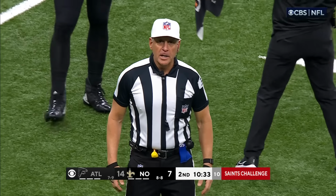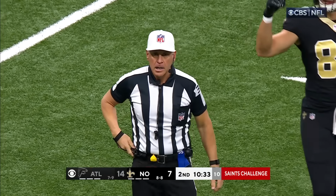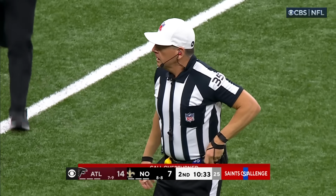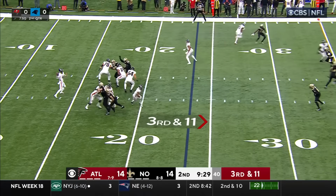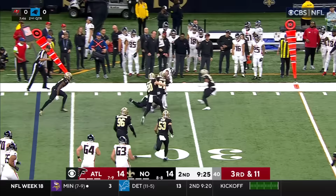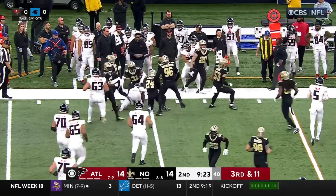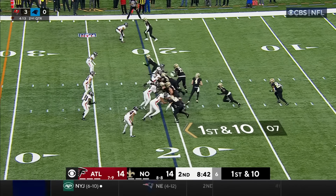After review, the ruling on the field is a touchdown. Didn't even need it. Well, I believe that was an expedited review, so. Third and 11, Ritter to Smith. And Jonnu Smith still fighting his way, but it's short of a first down. The final game of his illustrious career.